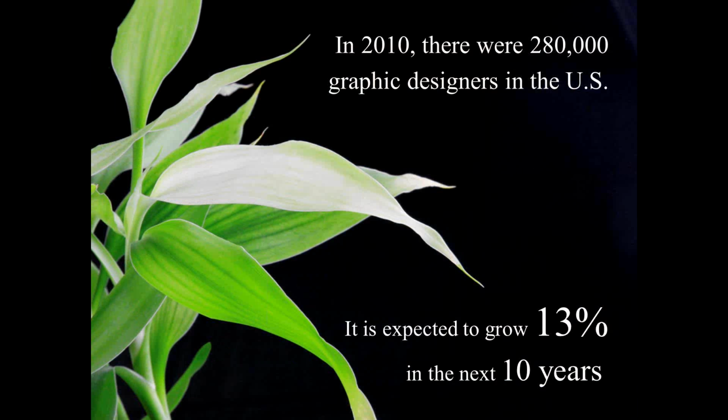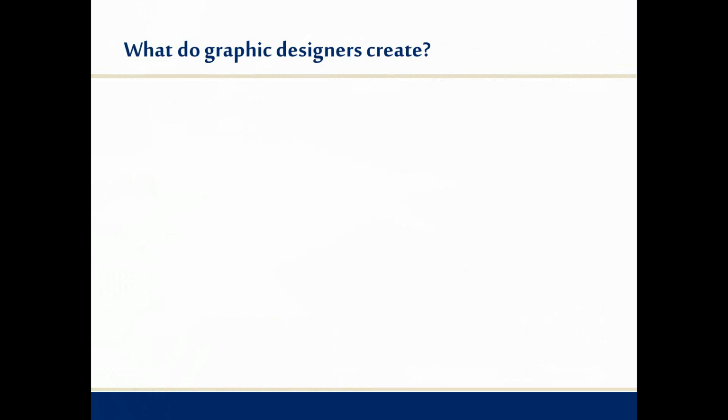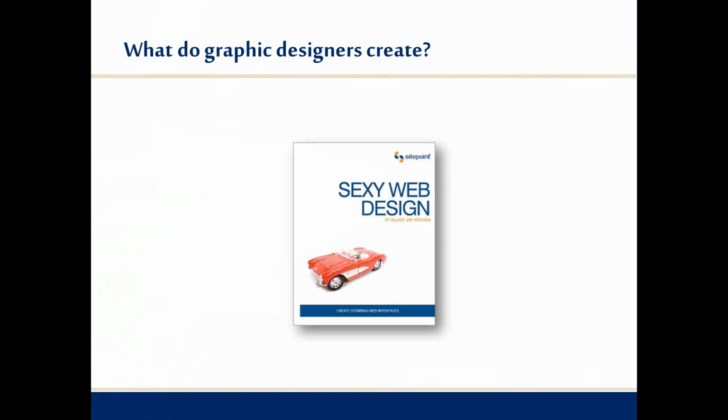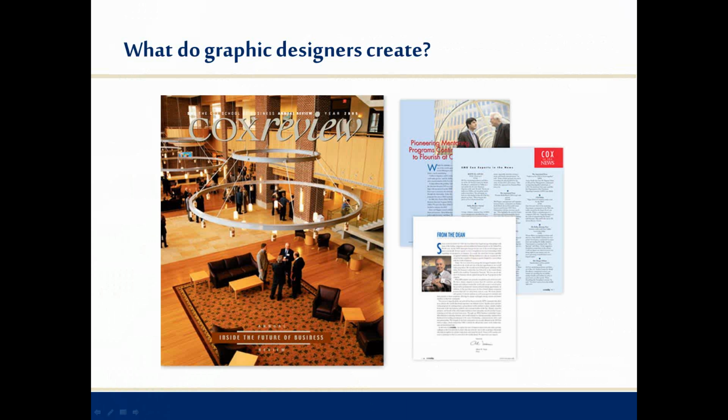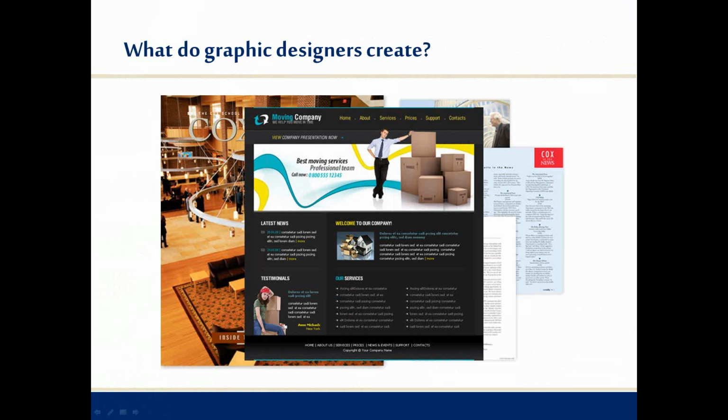And I'll just mention that the kinds of things that graphic designers produce are all over the place. I mean, everything from book covers to digital billboards. Graphic designers are no longer producing most of their work on paper nowadays. A lot of the graphic design work that's taking place is actually being displayed digitally. You'll see things like reviews, or this is an annual review, an annual report. Website designs.